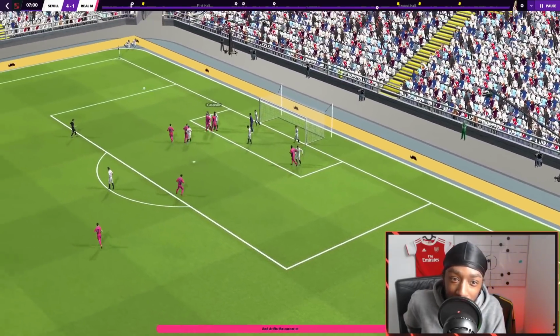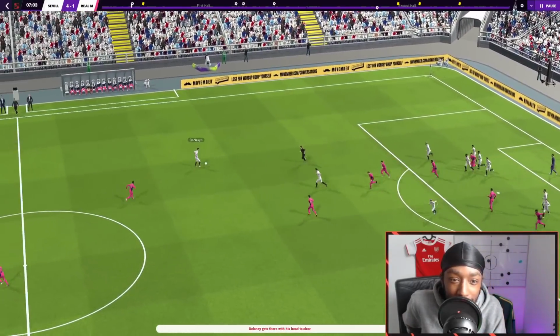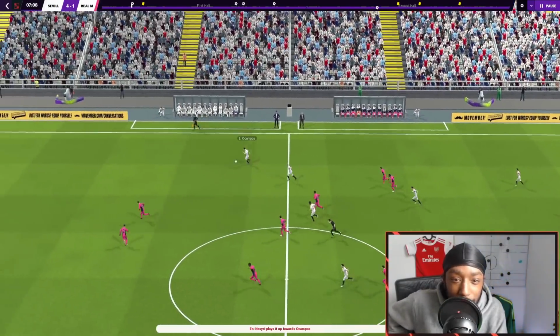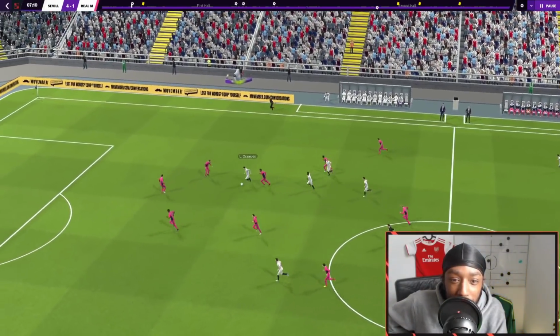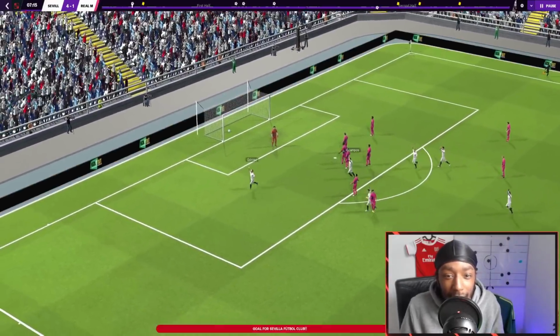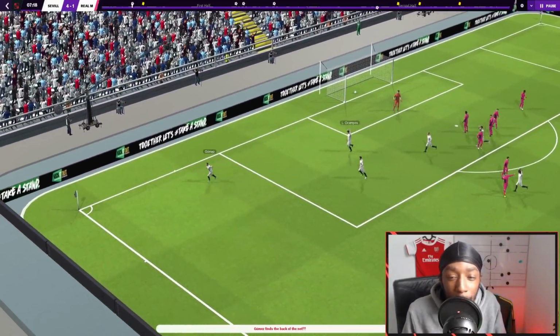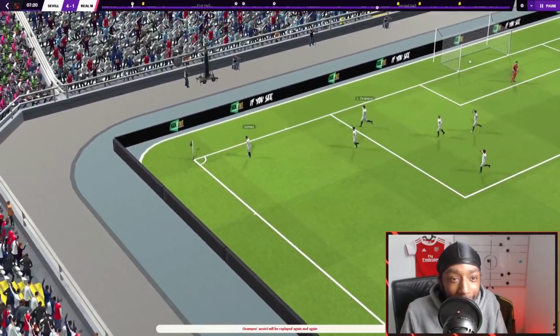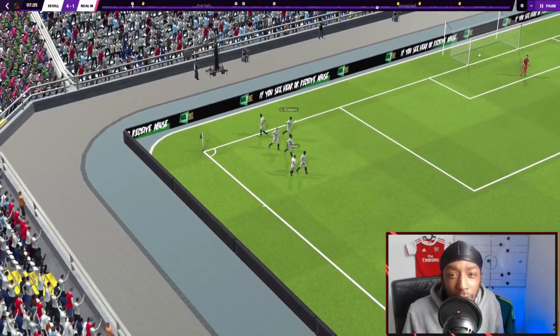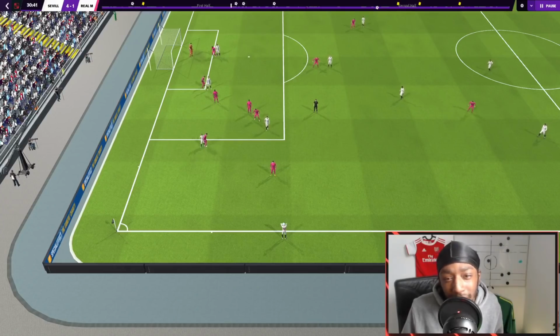Oh, here's another from a corner, but we've headed it out and it looks like we are going to go on the counter attack. Go on, Lucas. This is probably where we score a goal. Nice counter attack, and there is Gomez putting the ball in the back of the net after a nice Seville counter attack. So it wasn't really positional play, it was from a counter attack, but regardless, it was still a goal.